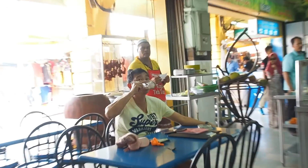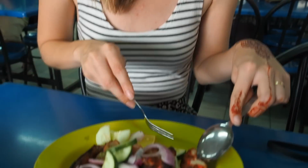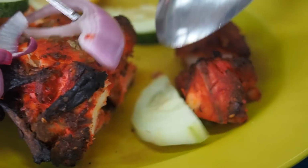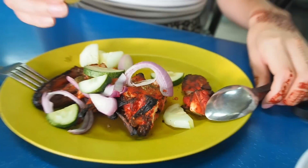Guess what, guys? I'm gonna show you where that is right now. It is right over there. But back to the plate. So here we've got the tandoori. Just look at that. It's all red on the exterior, coated in spices. Oh, and they serve it with cucumbers, red onions, and we've got a little bit of lemon or lime.